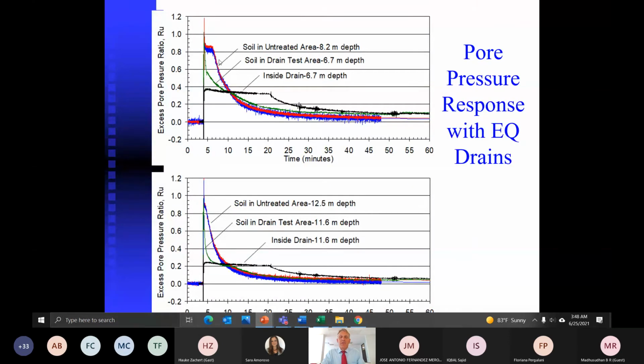These plots show the excess pore pressure ratio measured in the untreated soil compared to the soil with the drains in place. Here you see excess pore pressures around 85 to 90%, remaining in place for 4 or 5 minutes. With the drain, we have a spike in pore pressure which rapidly dissipates down to values which are inconsequential.